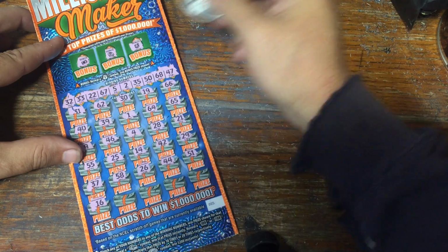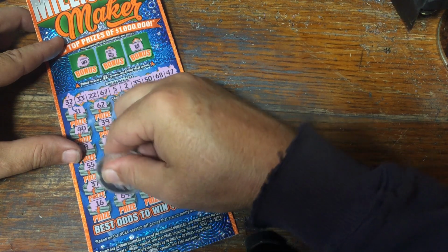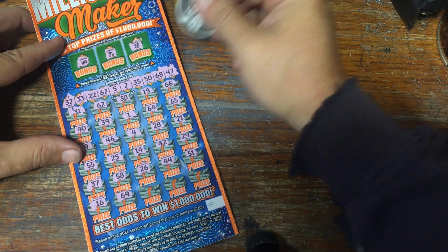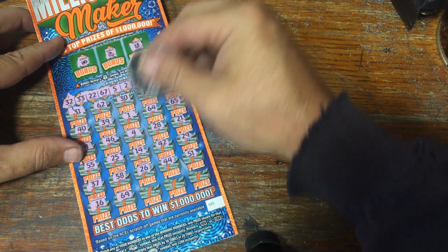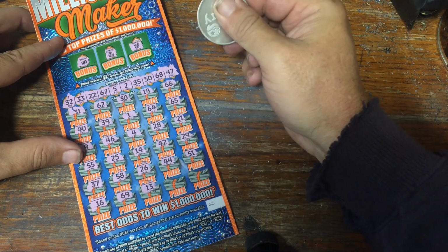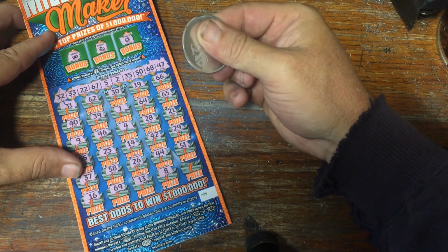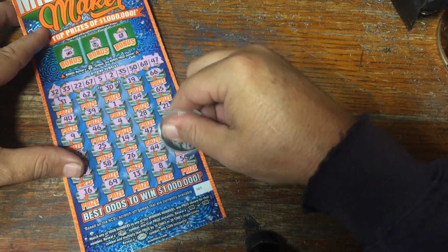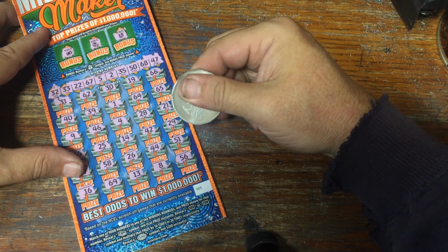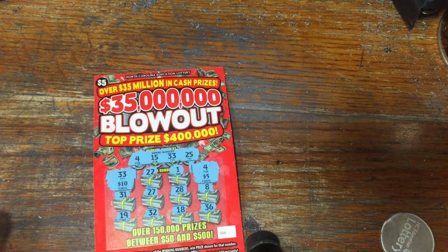Last row. We can still find that $200 burst. No 16. Oh, one-off from our 68. I got excited. I thought we had a 69. No 13. No 8. Time for the clutch corner. 56. Nerp. So nothing on that Millionaire Maker. But hey, we got a $15 winner that kept us away from the skunk.